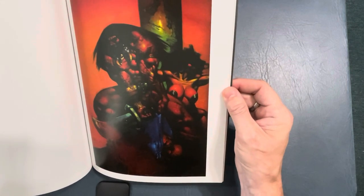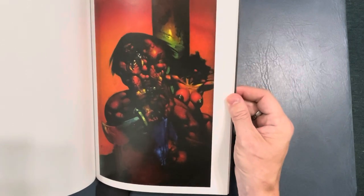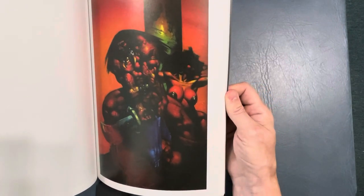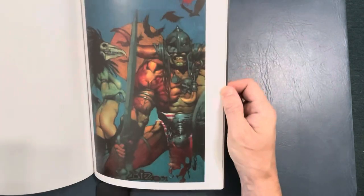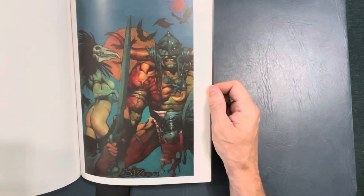Bisley doing Conan. You can see a little bit of Frazetta influence in the hair with the Conan here. Definitely a lot bigger than how Frazetta did them. Maybe this is Conan as well, not sure.